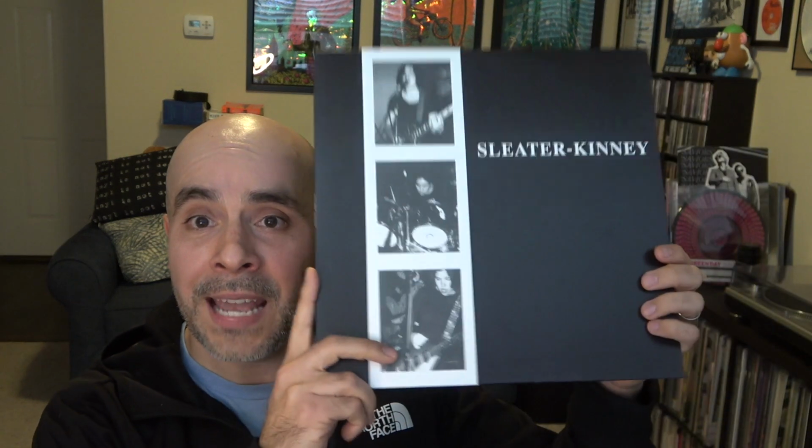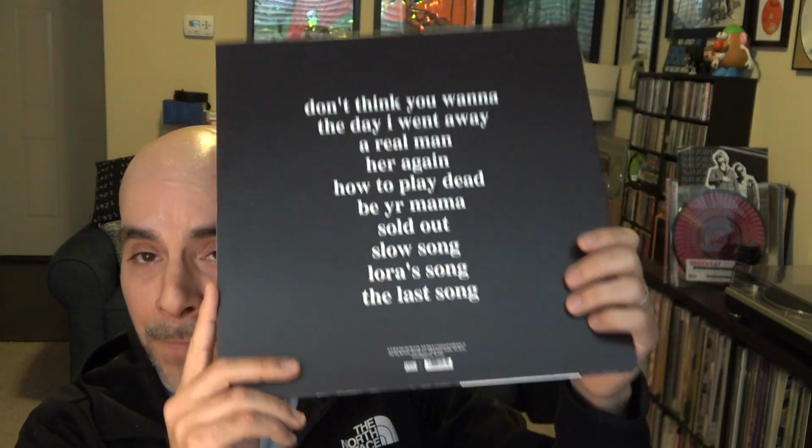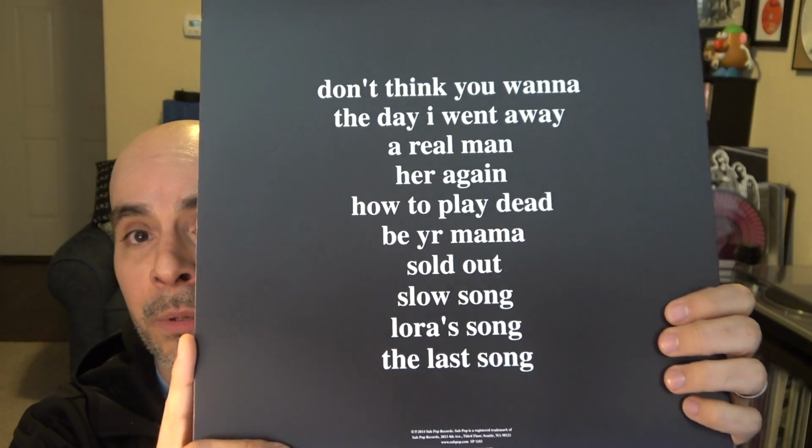But I didn't pick up this one. For some reason, I never really wanted to pick this one up because I knew it was the very first record from Sleater-Kinney, so I thought it would not be as great for some reason. It is fantastic. It's a great record. Definitely the punkier side of Sleater-Kinney in this album.